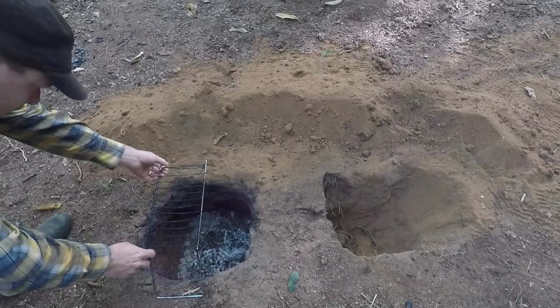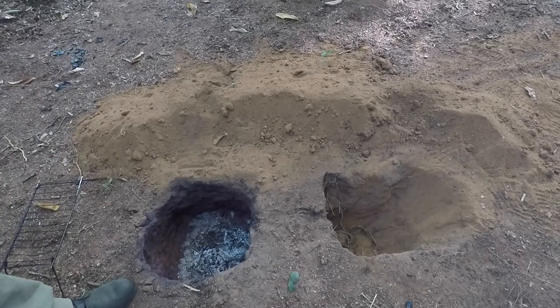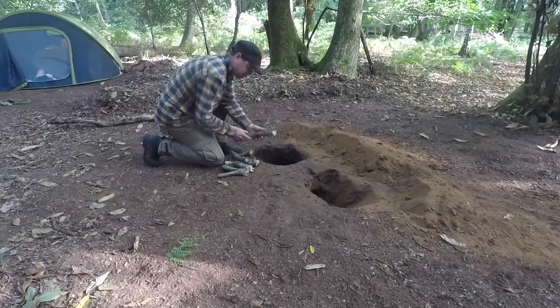Yeah, just gonna put some fresh wood in there. Nothing major, just some twigs and stuff, and light it up and get hot water on. Cook some bacon. Just got these bits to make a base.